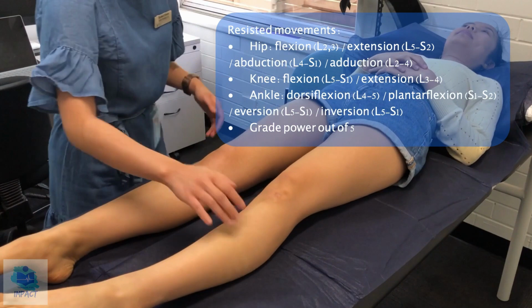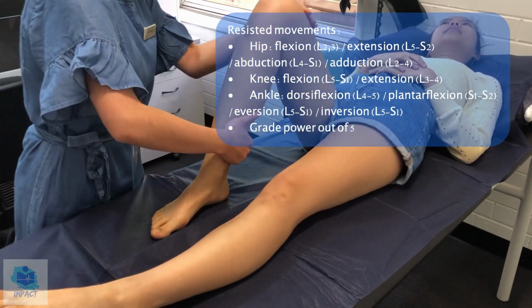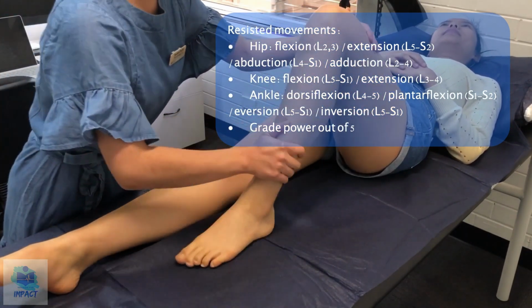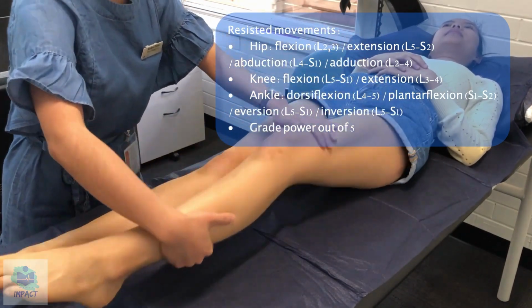Okay, great. And now can I get you to bend your knees for me? So this one. Yep, and stop me from pushing it out, stop me from pushing it in. Great, I'm going to repeat on the other side. So stop me from pushing it in, and stop me from pushing it out. Okay, great. So you can relax now.